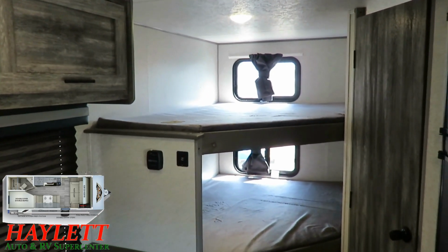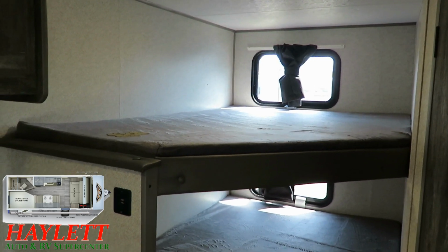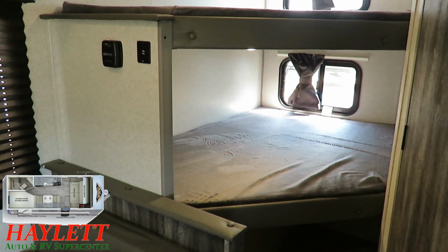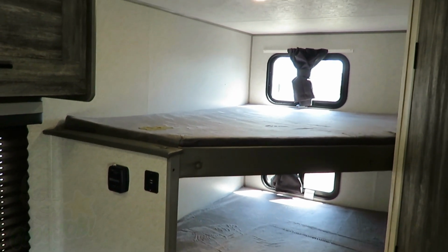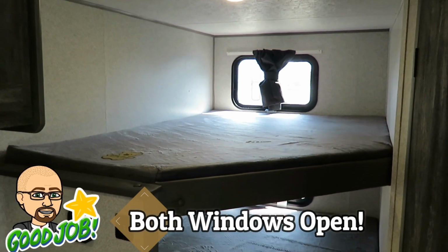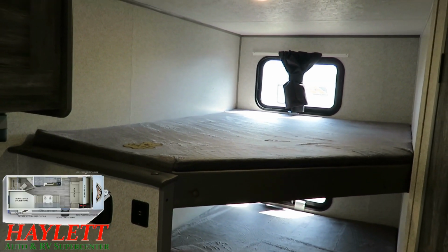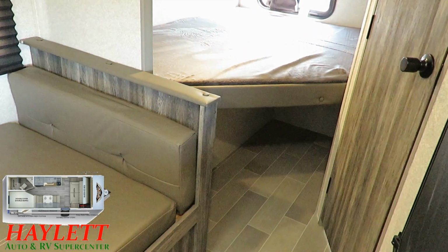Now, they did something really intelligent here. They put the windows for the bunks on the rear wall. Now, those do open for airflow. You can see it easier down here. The curtain just kind of blocks that off a little bit. You can't see the center beam in that top window. They do open for airflow, but they put them on the rear wall so that the outside kitchen doesn't block one of the windows potentially. And there's a nice chunk of storage space below.